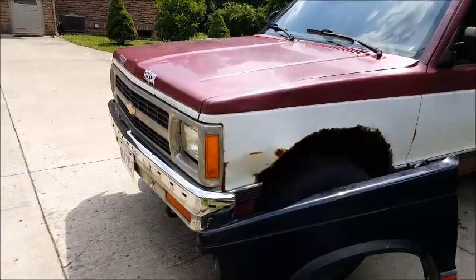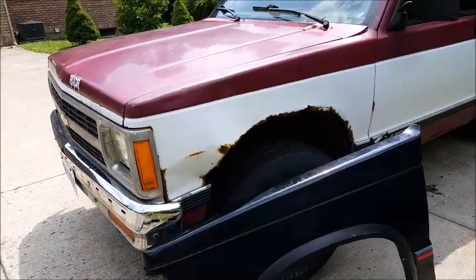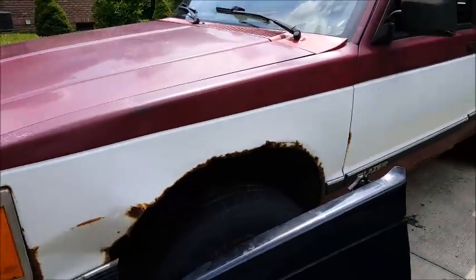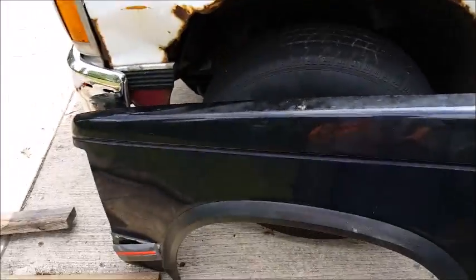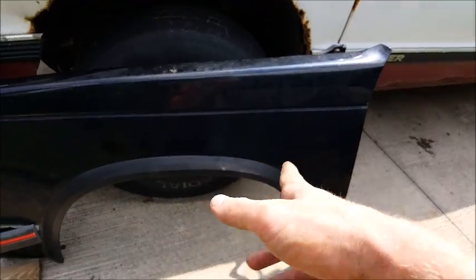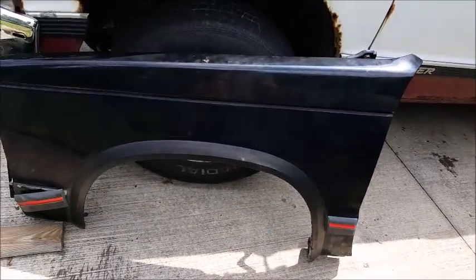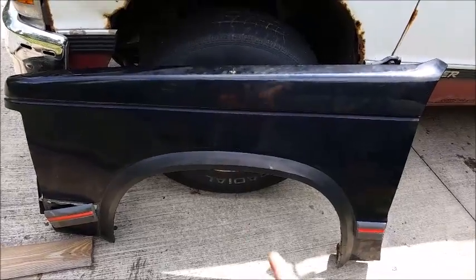Although I kind of wish I worked at a junkyard, because then I'd have a lot more experience with taking parts apart and things of that nature, because I'm just learning. But yeah, found a nice fender. And what I was saying earlier, these fenders in this good a shape, they go for anywhere between 80 and $100 typically. This one, 45 bucks.